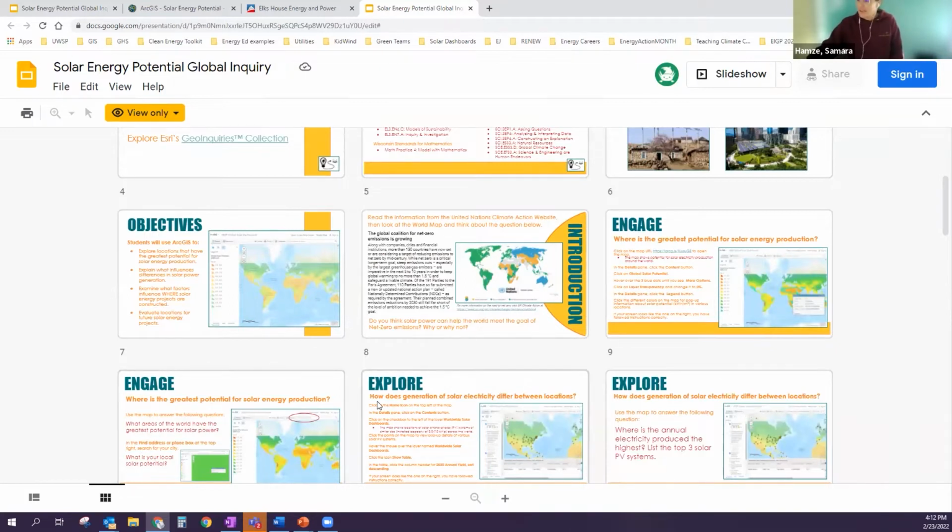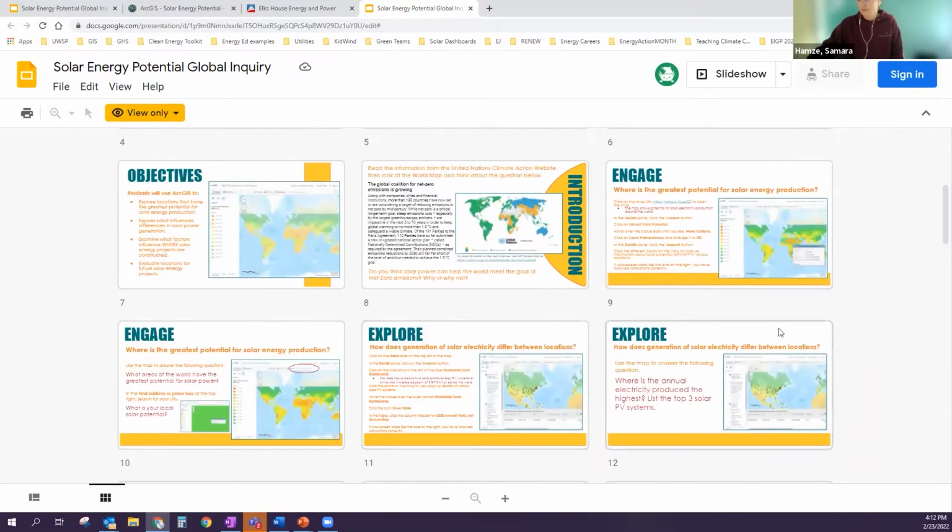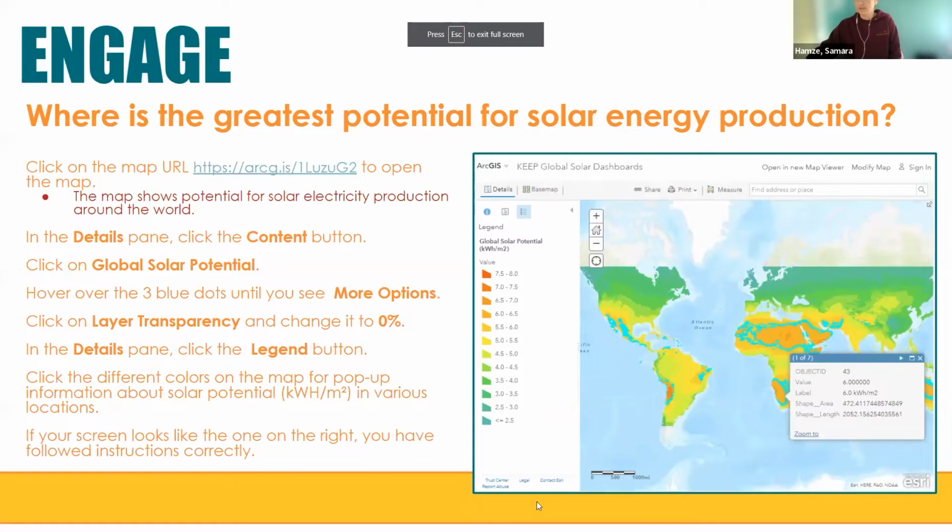All right, so we're gonna go in, and if you wanna jump ahead, if you have 2 screens, or if you're just sitting back relaxing, that's super cool too. But I'm gonna jump ahead to slide 9 in this particular lesson, just to give you an idea of how we pull students in and integrate ArcGIS into this particular lesson.